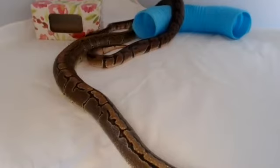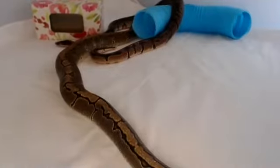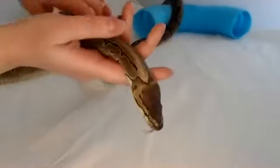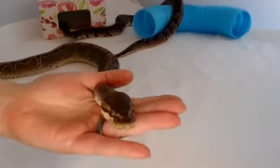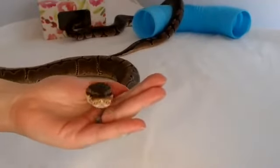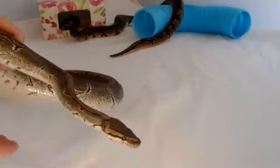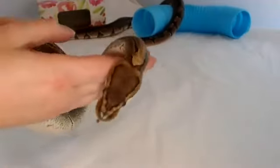And also, they do have poor eyesight. Come here, let me go ahead and get you up here. These guys have very poor eyesight, so instead, they use their infrared heat-seeking pits. If we look here on his snout, you can see that little row of pits above his mouth. Those aren't nostrils, they're actually infrared heat-seeking pits. So between that and, of course, his smelly flicker going, look at his tongue going. He just wants to know what's going on. That's how they figure out what's around them.